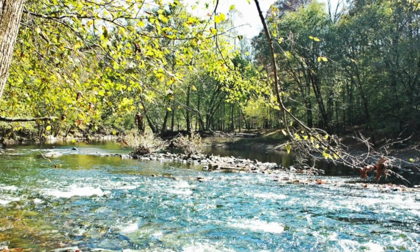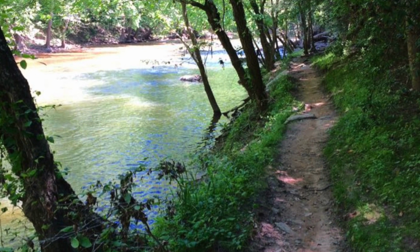Natural beauty. I mentioned a little bit about the trees before, but Clifton really is surrounded by natural beauty like parks, trails, and forests. You've got the Hemlock Overlook Park and the Bull Run Regional Park, which are close by, which offers opportunity to do fun things outdoors with your family.